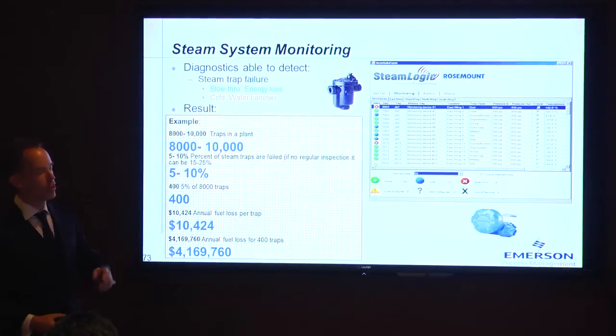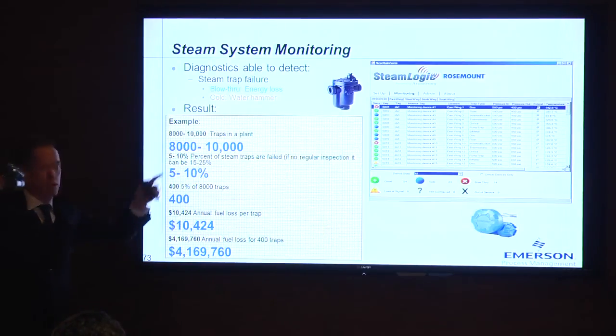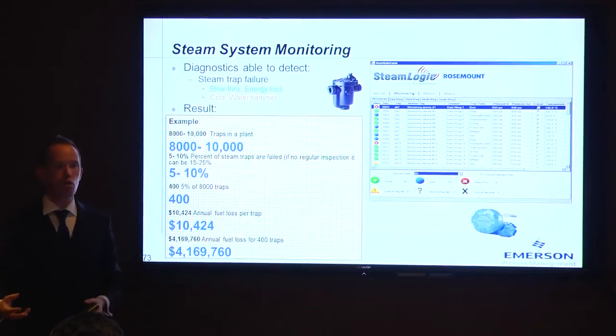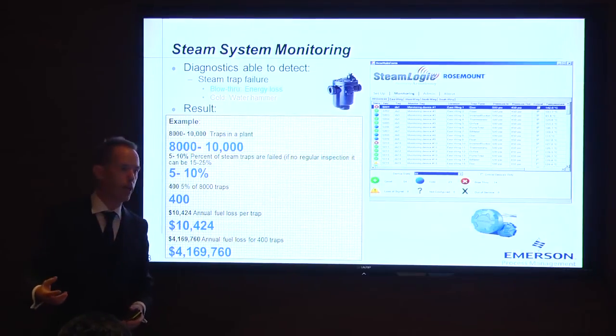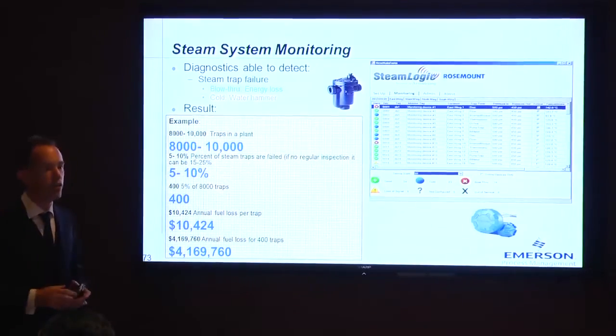Okay, energy efficiency. In your plant, if you're in a refinery, that is what I'm talking about right now. A steam trap is a little mechanical piece of equipment, which is very inexpensive, but when it's not working, it can cost you a lot of money. This thing, by the way, is more expensive than the steam trap that it's monitoring. A lot of people have difficulty getting their head around that.